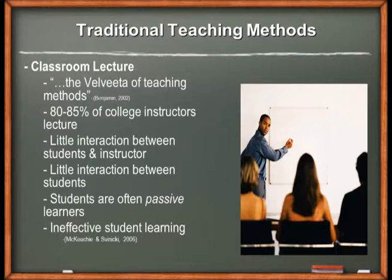Lecture has been referred to as the Velveeta of teaching methods, which you're wondering what the heck that means. Me being from Wisconsin, I like to talk about cheese, and the reason why is that when they've done surveys of what's your favorite cheese, people say cheddar, they say Swiss, but they never say Velveeta, when in reality Velveeta is the most popular cheese consumed.